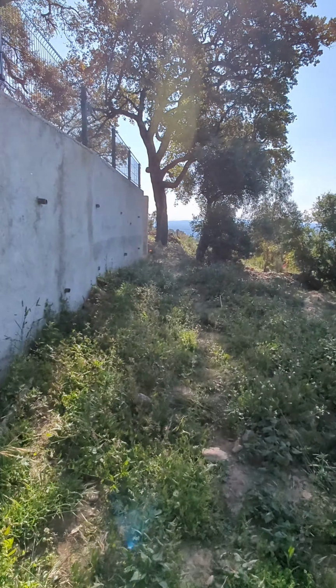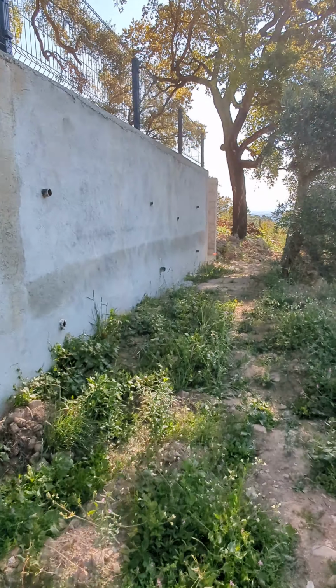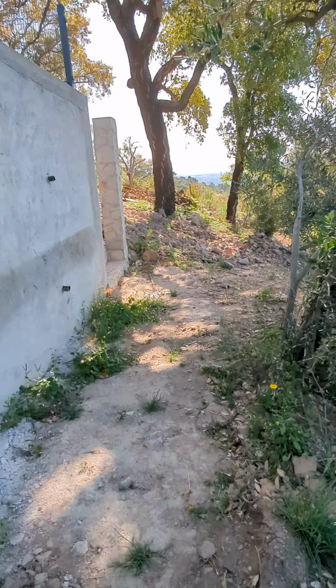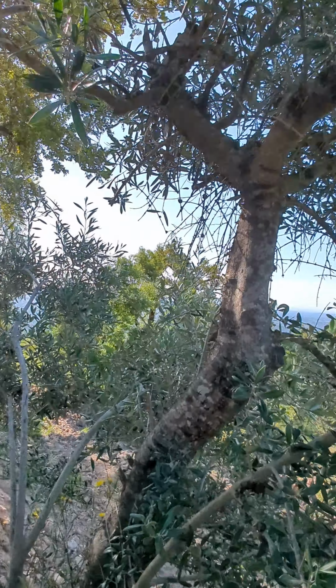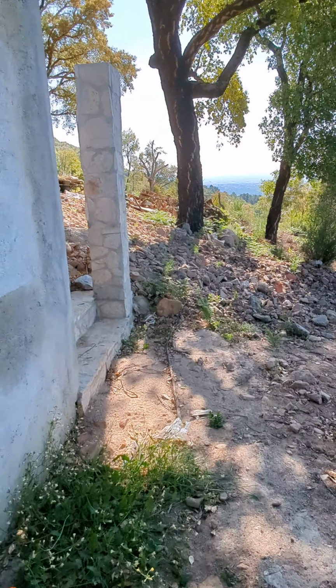And going along the side of the wall here, this is where I'm going to plant lots of things to cover this up, so it's a nice little mini terrace. We just need to probably level out the ground a little bit. I've got another olive tree here. Again, we didn't prune this one too hard for the same reason. We wanted to be able to see it from the patio.